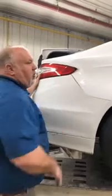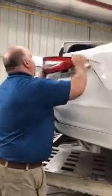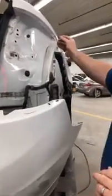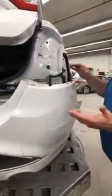Now, as you can see, there's quite a bit of damage there, and we've got a big gap here that we know that quarter panel's driven in that far. So if we take the tail light out, and we take this bumper cover off, we're going to be able to see that the quarter panel is actually pulling away right here. So we know that this is driven in so far that it's actually separating this panel from the back of the vehicle. Very well could still be repairable, but we've got a lot more damage than what the insurance company could see.